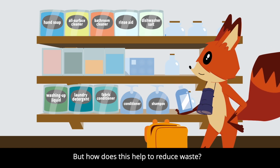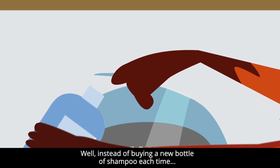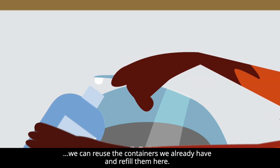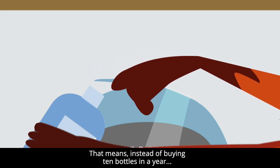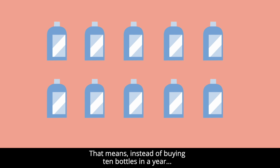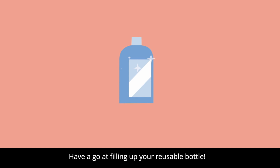But how does this help to reduce waste? Well, instead of buying a new bottle of shampoo each time, we can reuse the containers we already have and refill them here. That means instead of buying 10 bottles in a year, we only use one. Have a go at filling up your reusable bottle.